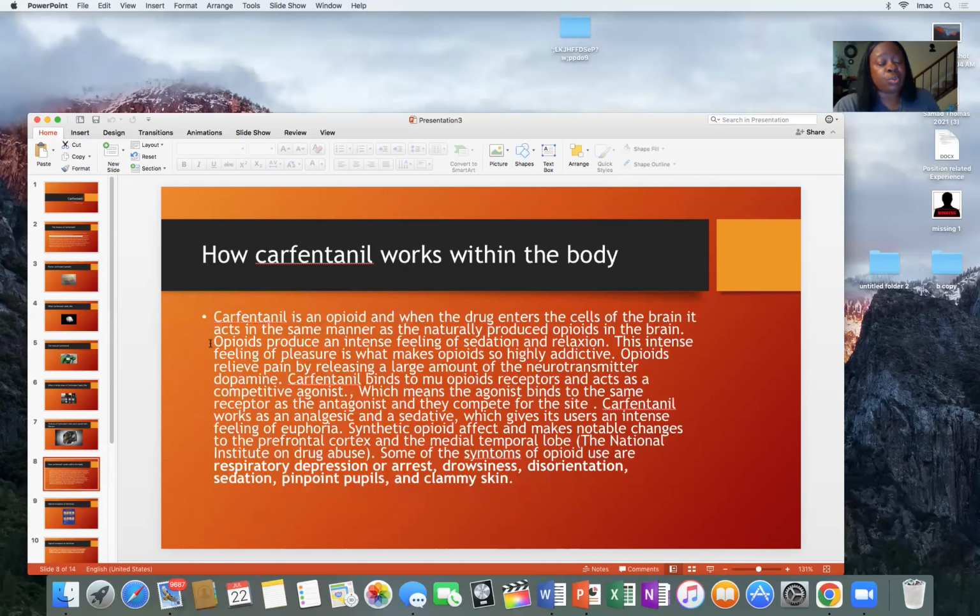How carfentanil works within the body. Carfentanil is an opioid, and when the drug enters the cells of the brain, it acts in the same manner as the naturally produced opioid in the brain. Opioids produce an intense feeling of sedation and relaxation. This intense feeling of pleasure is what makes opioids so highly addictive. Opioids relieve pain by releasing a large amount of the neurotransmitter dopamine.